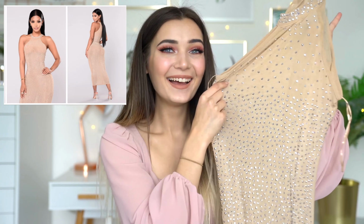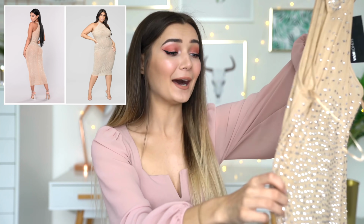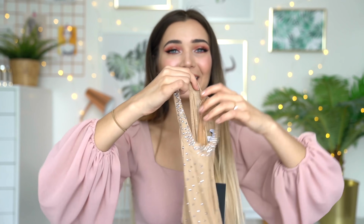I'm really hoping it's gonna have an underlayer, but if it doesn't, I'm literally just gonna have to wear nude underwear underneath and hope for the best. This one was $32.99, which is actually not a bad price. As suspected, it comes with no underlayer. I am gutted. So basically, it's kind of like a halter neck type of situation.